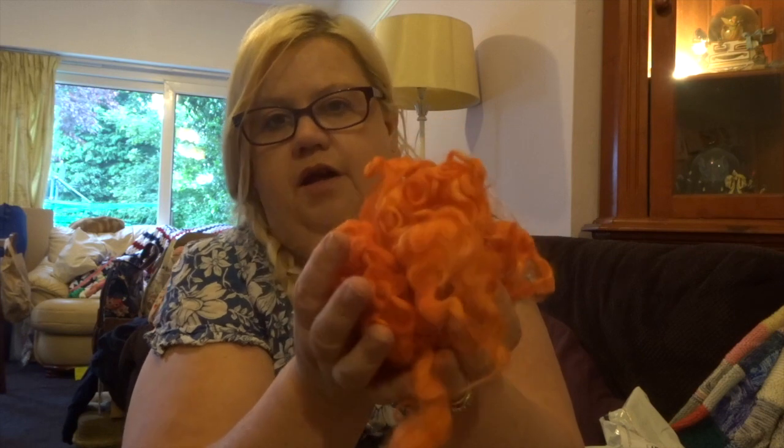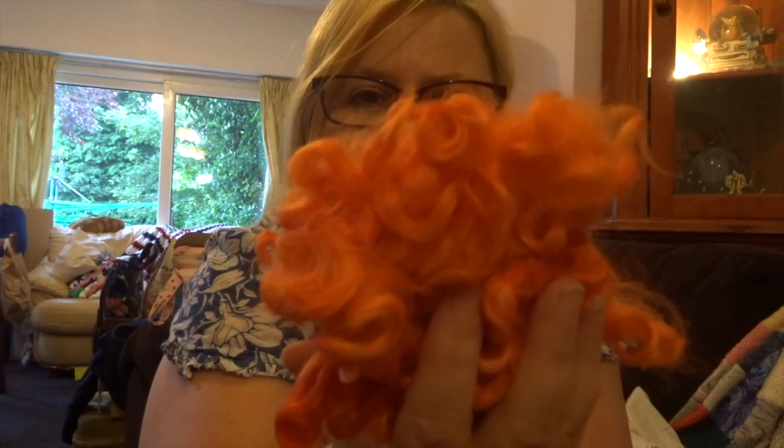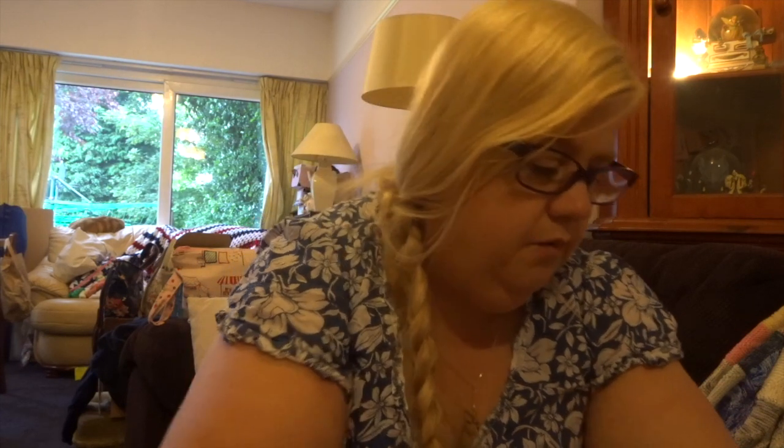So there's some locks, in fact there's a lot of locks. Now I haven't had an awful lot of luck spinning with locks, so I shall have a go. But look, it's a fab colour, isn't it? Love the colour. So I shall have a go when I can spin. I'm banning myself from spinning now until after I get back from France, because it really does hurt.